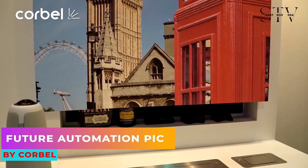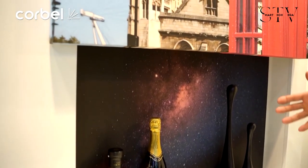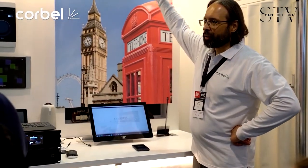Look at this beautiful picture hanging on the wall. Well, it's not just a picture, it hides a secret place. This clever idea is perfect for hiding your stuff, especially in your office. It keeps everything neat.